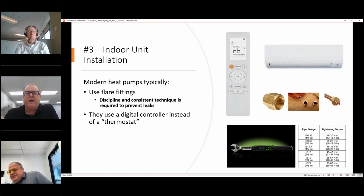So this on the right hand side is an indoor high wall head. That's something you'll see out there commonly, but there are many, to Jonathan's point, many different types of indoor heads or different zonal indoor units, let's say, or ducted units. But the reality is they all have some real similarities, whether it's a traditional looking fan coil or something that looks like this, they're still going to have a line set that comes to it, taking refrigerant back and forth from the outdoor unit to the indoor unit, and they're going to use these things we call flare fittings.